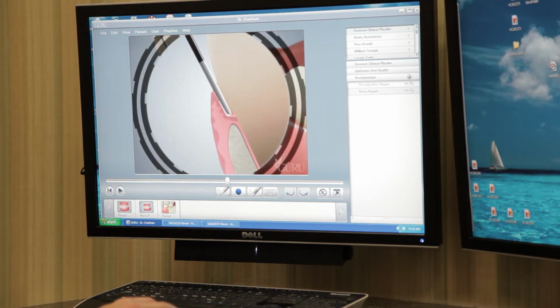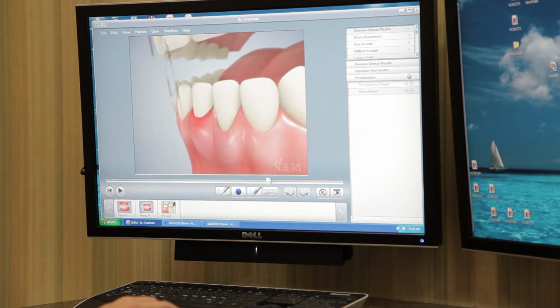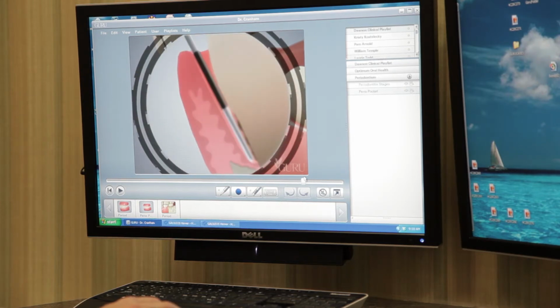What we're looking at here in health is how deep that little crevice is between the gum and the side of the tooth. Again, as gum disease progresses and you start losing that bone and the pocket gets deeper, that probe is going to go further underneath, and we're going to get a much bigger number. This, for instance, would be a 6, which would be moderate periodontal disease.